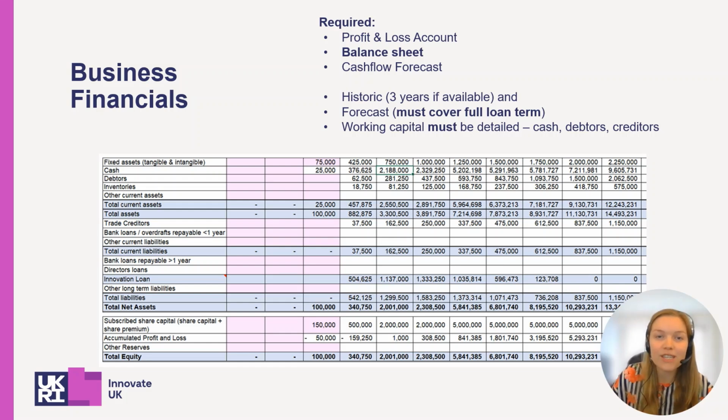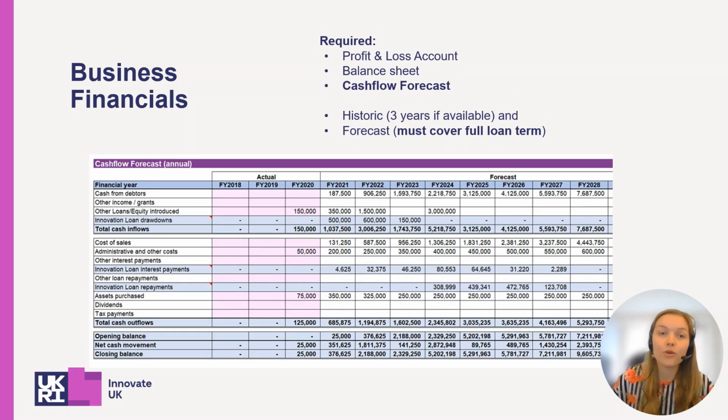On the balance sheet, please include all your working capital, including cash, debtors, creditors. If you have an existing borrowing, please include this or any director's loans. The innovation loan amounts will pre-fill when you fill in the loan repayment calculator tab. In your cash flow forecast, please include any capital raises you might be planning so that we can see any forward planning and how that fits within your overall finance and funding strategy.